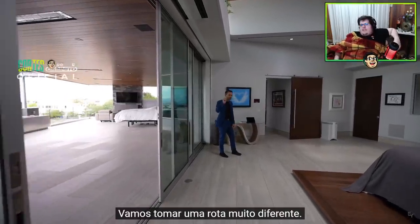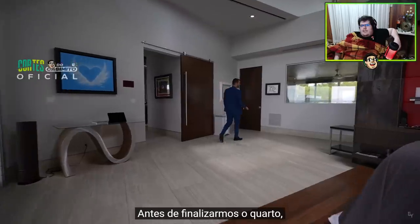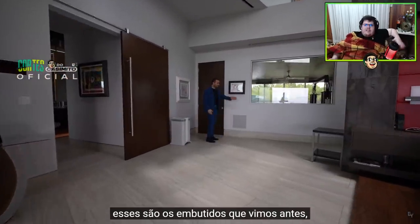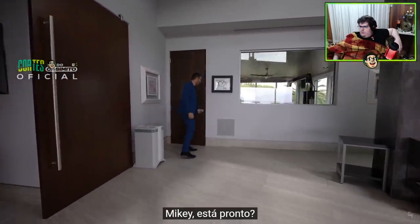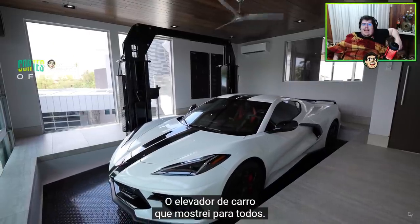We're gonna go back to the route. Before we wrap up this section, hallway connects in. Mike, you ready for this? Elevator that we showed.